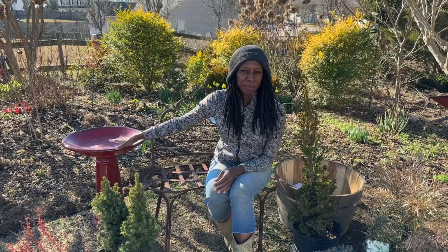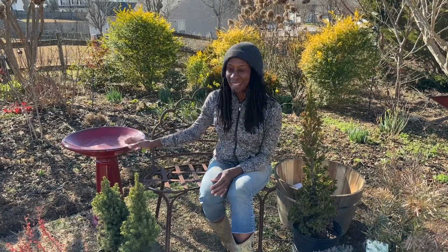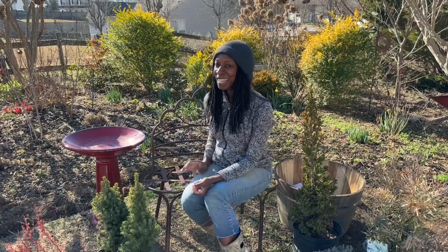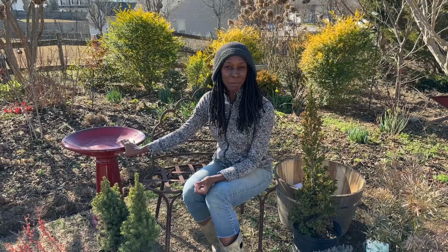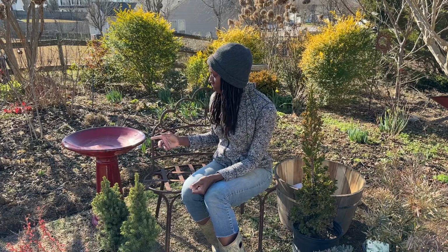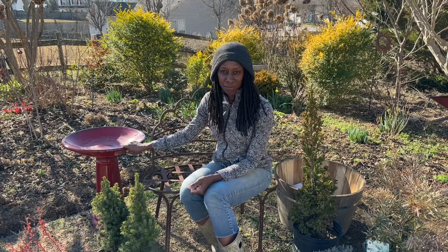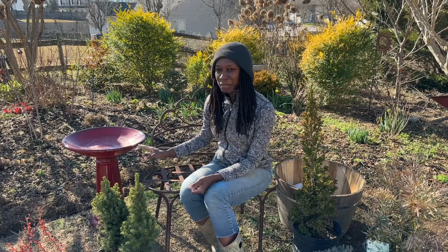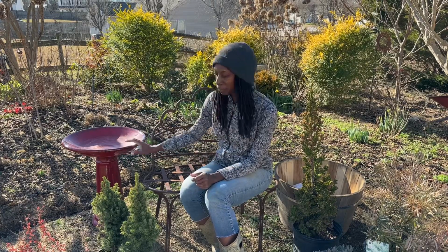So this red bird bath, I went to visit my dad, and there's a local nursery there called the Plant Depot, and they had their bird baths marked down 20%. I think this was originally maybe $59 or $49, and I got 20% off of that. Actually, I think it was cheaper than that. I can't remember the price of it, but it was red. It is red and gorgeous. So I just had to have that for my garden. I love the color red. Every time I see red, I'm drawn to it.